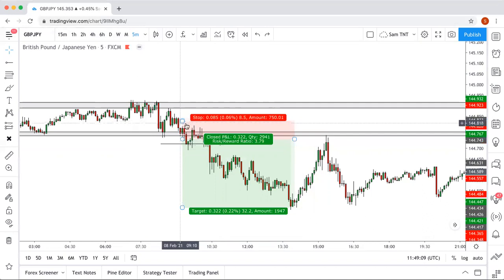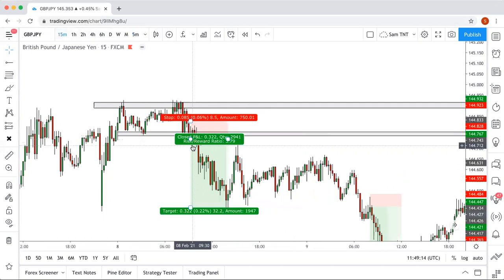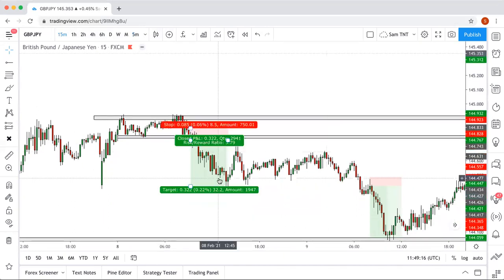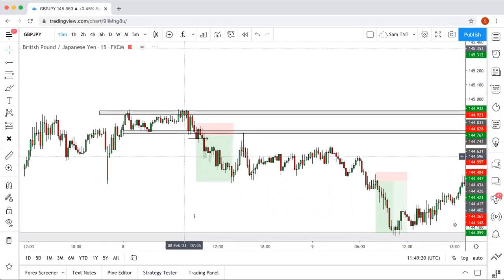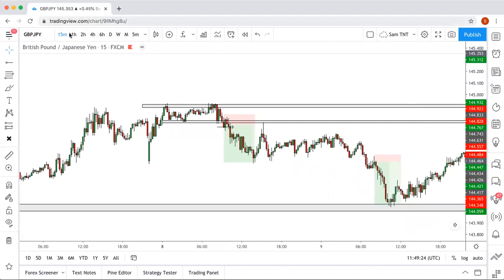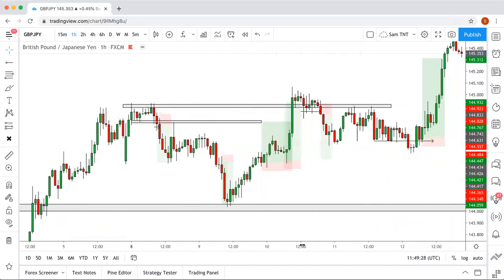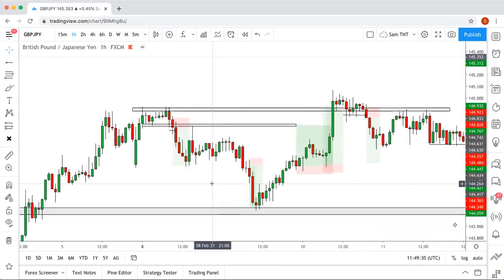So nice and easy stop loss on that, 8.5 pips. And I think it went for 30 pips in the end. Yeah, 32 pips. So it's a nice free, nearly 4% trade there we started off with on Monday morning. So that's 30 pips banked. And then there was actually an opportunity to get back in on this sell. So we hit TP down here.